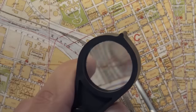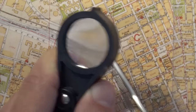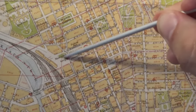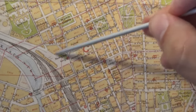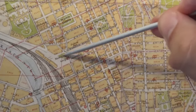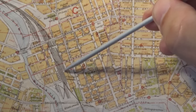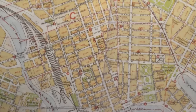And Norra Bantorget. It's named like that because it's close to all these railway tracks. Bana is a track for a railway. The northern railway track square. Here's the railway station.